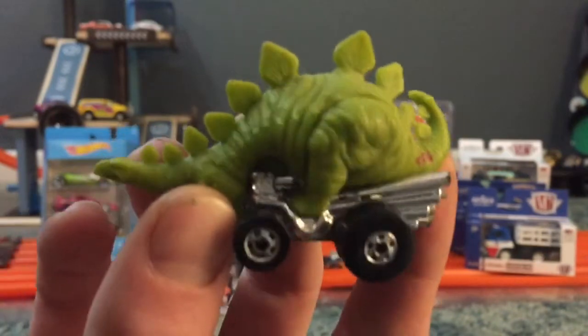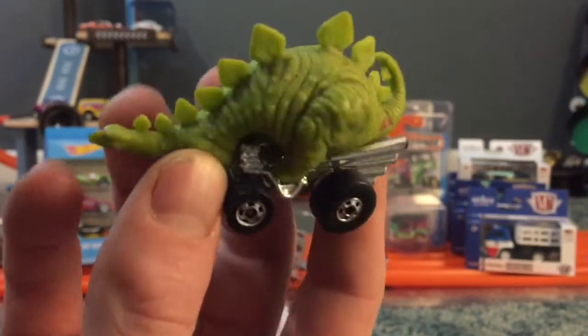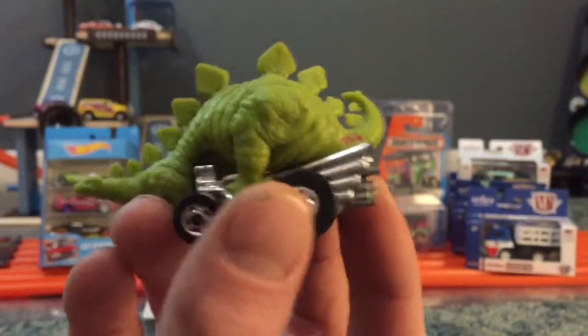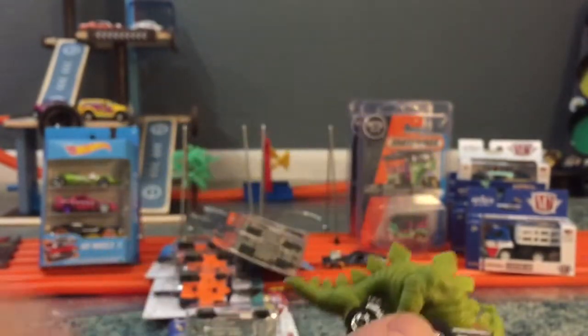And I grabbed up this little buddy. Grabbed up a loose one because I got one on card as well, and I decided I would keep it on card, but I'm going to add him to my race. I have a little fantasy race coming up with some characters, so he'll go in there.